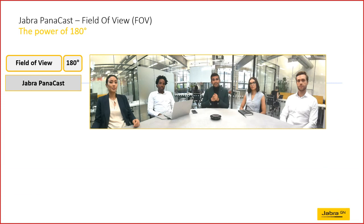So this is real. That gentleman right in the middle is actually Sune. He works for Jabra. He is our in-house model, and that is actually taken in our head office in Copenhagen using Panacast, plugged into an HP Slice on the back of a screen, and being delivered through Teams. 180-degree field of view with HD high dynamic range set to vivid, so it's also countering for the brightness. And the other real big thing to notice is the scale of distortion.